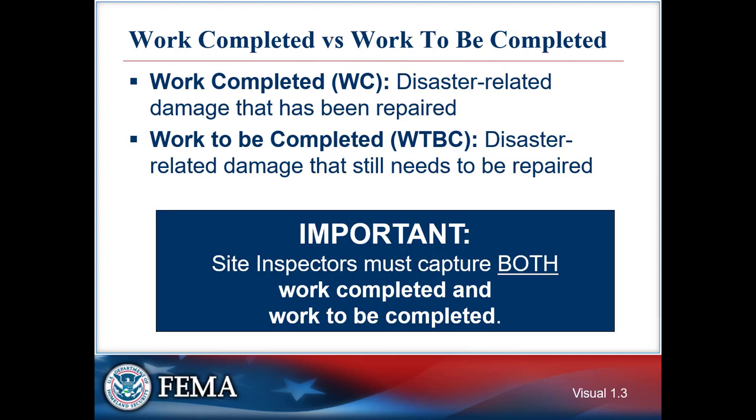So what is the difference between work completed and work to be completed? At its most basic level, work completed is disaster-related damage that has been repaired, and work to be completed is disaster-related damage that still needs to be repaired. As a site inspector, you are documenting all of the disaster-related damage listed on the site inspection work order, both work completed at the time of inspection and work to be completed at the time of inspection.